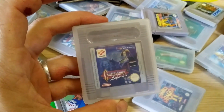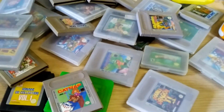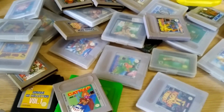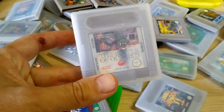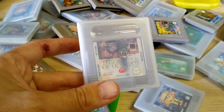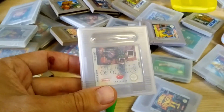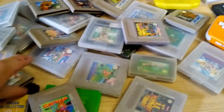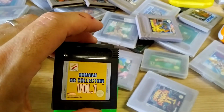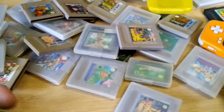Castlevania Legends is one that has gone up in price. What's this one? Is this an Australian? No, that's a European copy of that one. But I've got the Battle of Olympus, which is one that you do not see very often. It looks to be almost a one-to-one port of the Battle of Olympus game, but just downgraded graphics and things for the Game Boy. Konami collection there. Those are pretty cool. I've got the River King in this one.